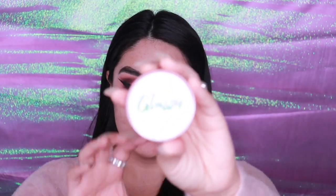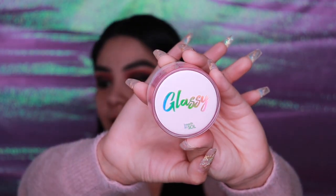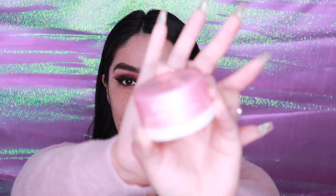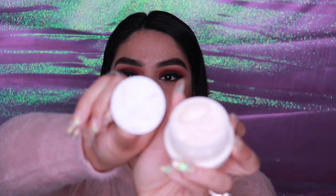I'm going to go ahead and start putting on my primer. I'm not going to finish off my eyes just yet because I need to get my eyelashes out of the bathroom. But I'm going to go ahead and use this that I got in my BoxyCharm. It is the Glassy from Touch and Soul, and this is a Pretty Filter Glassy Skin Balm, which is going to be kind of like a primer. So I'm going to use this as a primer today, and let me go ahead and show you guys how it looks. So it does look like this.